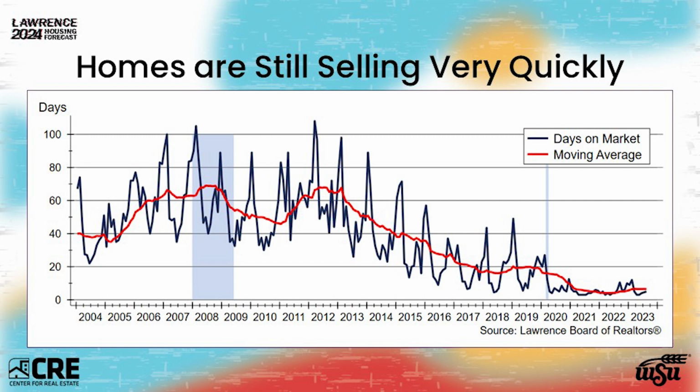And what is your median days on market now? I don't have the number on my cheat sheet, but it's less than 10 days. About a week is your typical. That means half of all homes sell in 7 or 8 days or less. That's really, really fast.